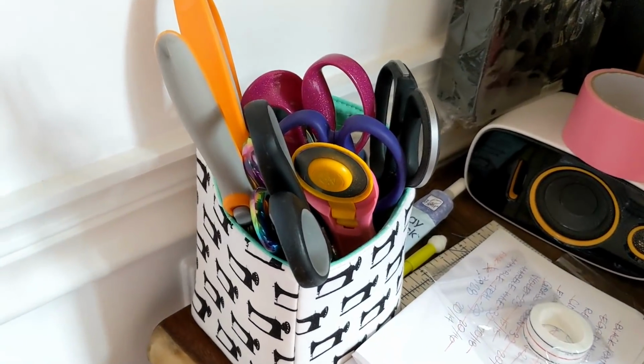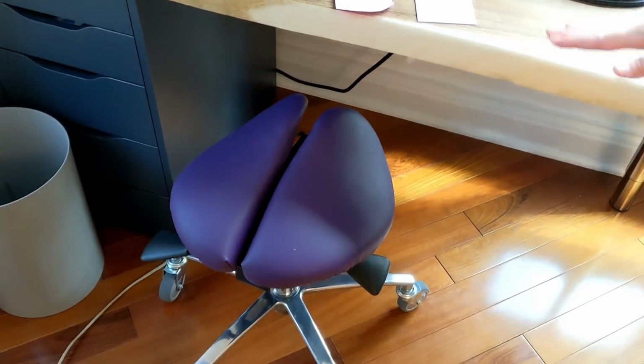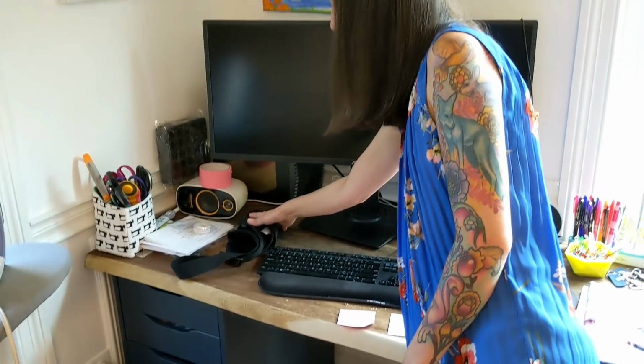I spend a lot of time at the desk, and so I recently reviewed my saddle seat chair. I'm really trying to work on my posture, so the saddle seat chair in combination with this posture pleaser, I strap that to my back for added assistance with my posture.